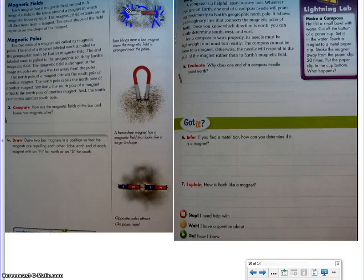And let's go to page 413 when you have your post notes. Magnetic compasses. A compass is a helpful, easy to carry tool. Wherever you are on Earth, one end of the compass needle will point approximately to Earth's geographic north pole. It follows an imaginary line that connects the magnetic poles of Earth. Once you know which direction is north, you can easily determine south, west, and east. So your compass is always going to point north, and so if you know which way your arrow is pointing, then you can figure out your other cardinal directions.